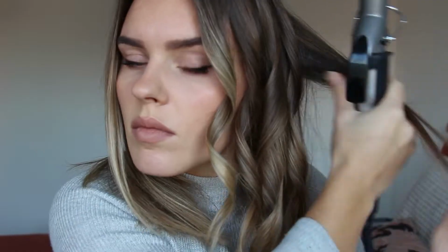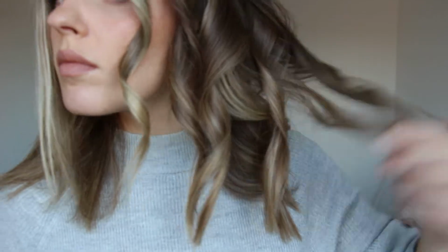Something like this. I'm going to rotate the curls a little bit, so some I'm going to do backwards, some forwards, because that gives me a little bit more volume as well. So maybe now we'll do one forward. In order to do this, I'm going to put the clip on the back of the section and then it's facing forward. The front pieces I will always curl away from my face. I don't like it when it's in the face.